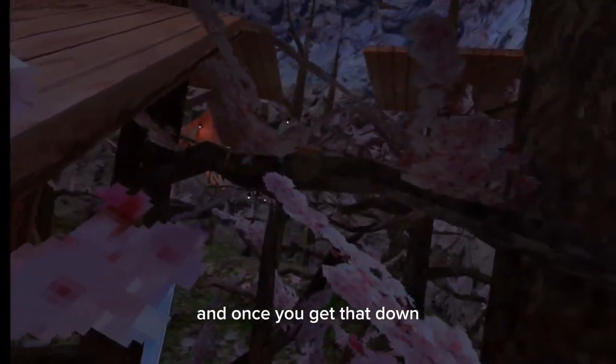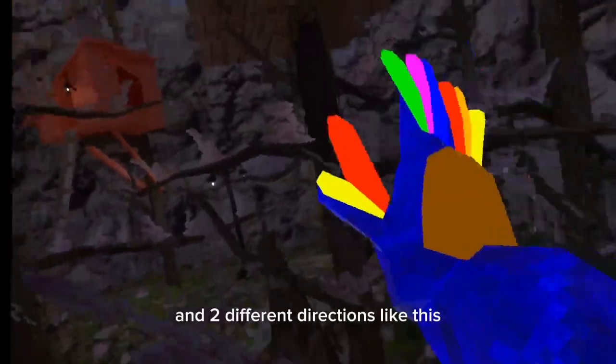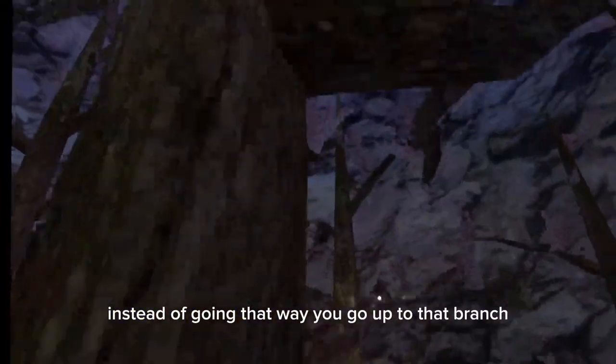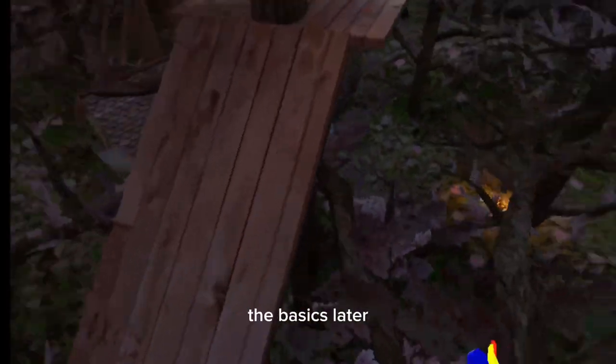And once you get that down, you can practice going to different branches and to different directions like this. Instead of going that way, you can go up to that branch. And I will show you more of the basics later.